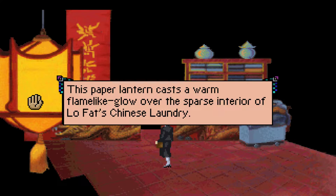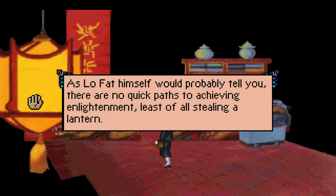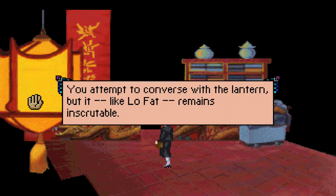This paper lantern casts a warm, flame-like glow over the sparse interior of Low-Fat's Chinese laundry. As Low-Fat himself would probably tell you, there are no quick paths to achieving enlightenment, least of all stealing a lantern. You attempt to converse with the lantern, but it, like Low-Fat, remains inscrutable.